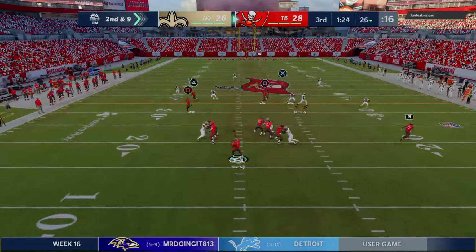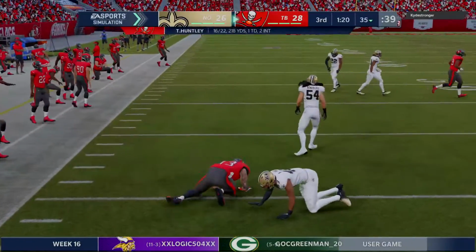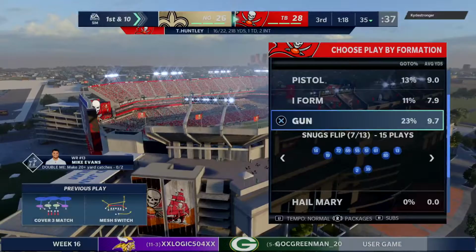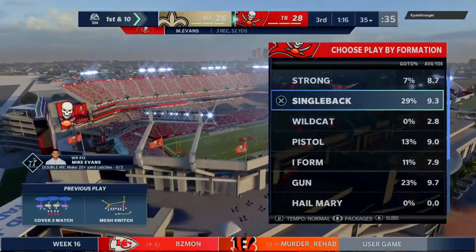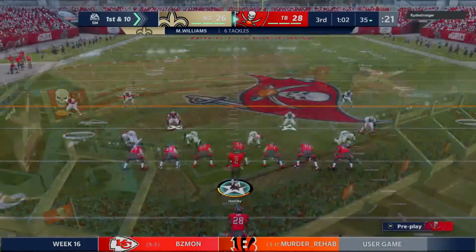From the gun, Huntley. That's complete to his running back, Evans. And he's brought down. 50 catches for him now on the year, and he's got a first down.